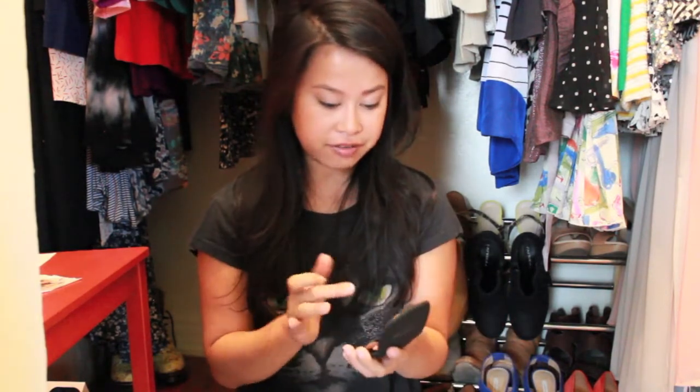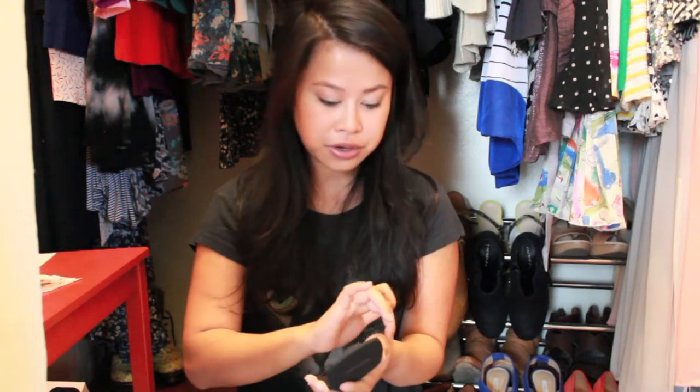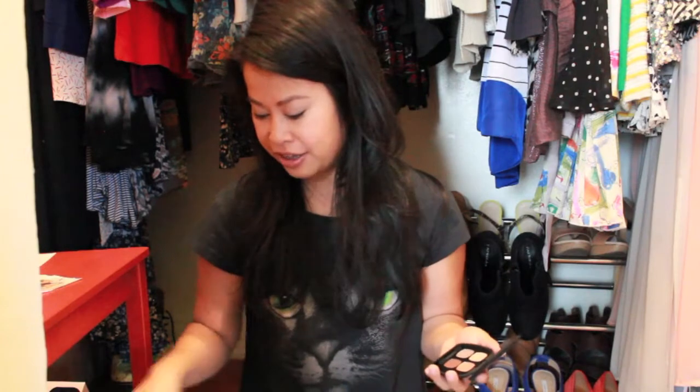The textures of these shadows feel like suede to me. It's different from the Too Faced one that I just showed you, which felt definitely more like a powder. This one feels like suede. It's pretty cool. This product by Laura Mercier is the Tinted Moisturizer Broad Spectrum SPF 20 Sunscreen Lightweight Flawless Coverage.